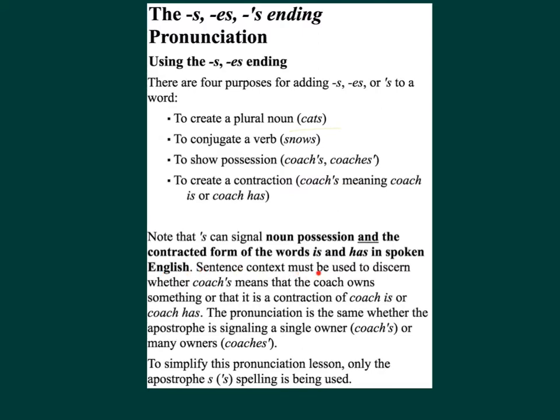Sentence context must be used to discern whether coach's means that the coach owns something or there is a contraction of coach is or coach has. The pronunciation is the same whether the apostrophe is signaling a single owner, coach's, or many owners, coaches'. To simplify this pronunciation lesson, only the apostrophe s spelling is being used.